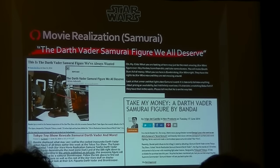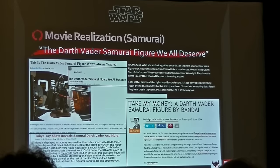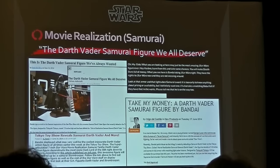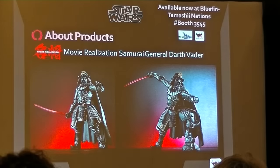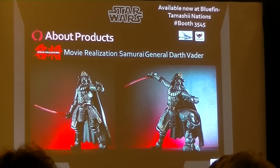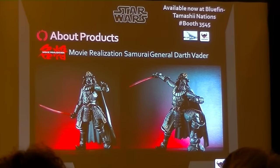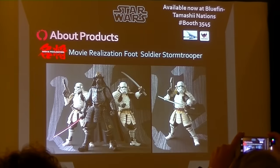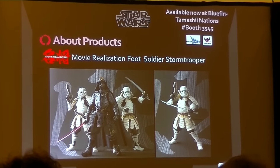Initially, it was a little over a year ago at the Tokyo Toy Fair where we debuted this, and it was well received all over the press. It's currently available right now at booth 3545, our distributor booth, the Tamashii Nations booth. You can get the first one, the Darth Vader Samurai General, and we're also selling our Foot Soldier Stormtrooper. We have some gifts for you today for the raffle.